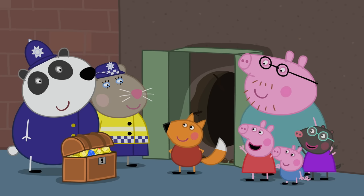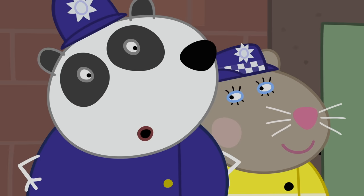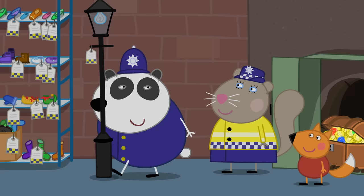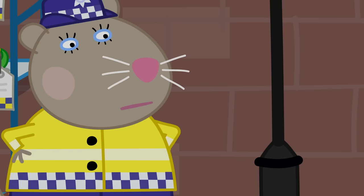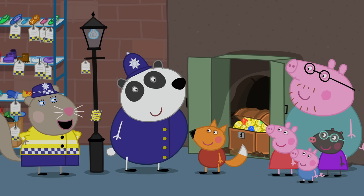Hooray! That was excellent police work. Yes. I do believe you'll make a very good police officer one day. Just remember to keep your ears and eyes open. Who left that lamppost there? That's not a safe place for a lamppost. I'll make a note. Dangerous obstruction in workplace environment. Ho ho. You see, children, a police officer's work is never done. And the mystery of the buried pirate treasure is solved. Hooray!